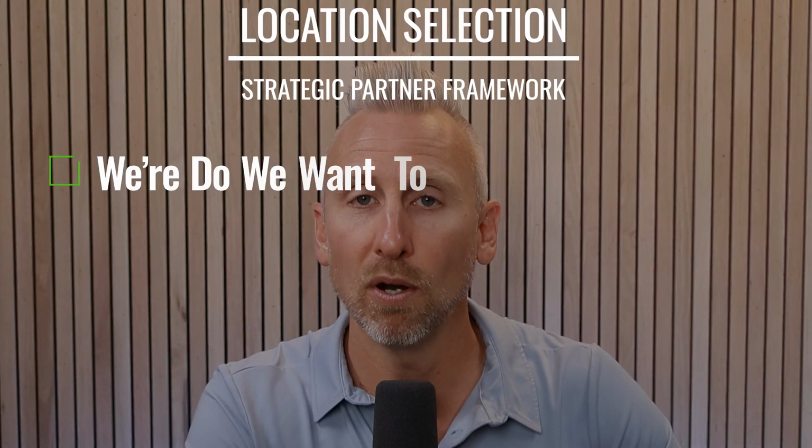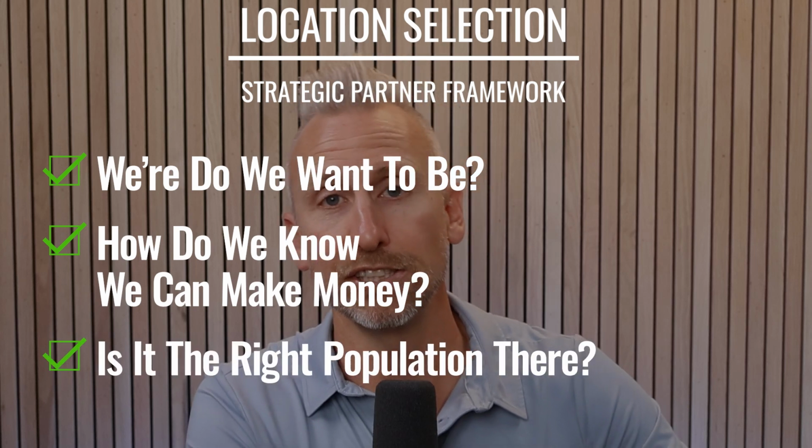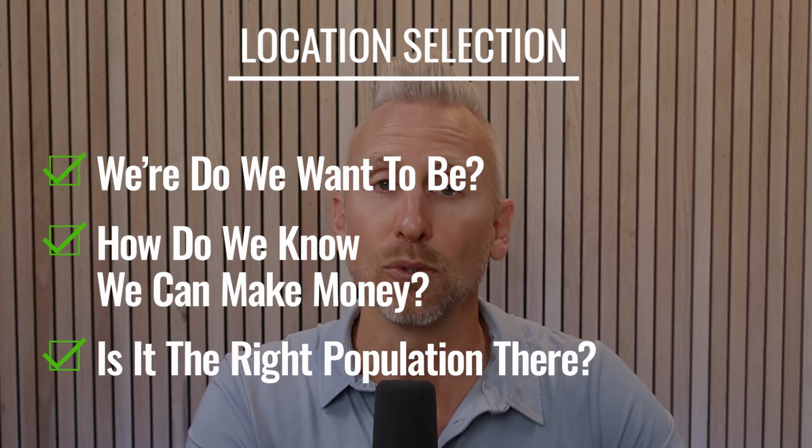So this is how we do it. We start with the first framework, location selection. Where do we want to be? How do we know we can make money there? Is there enough population? Is there the right population there? So after we go through market research, determining these factors, we say, hey, here's some of the areas I want to be at. Now let's push to the next thing.